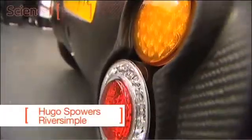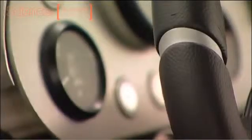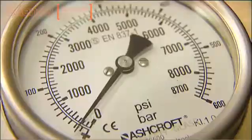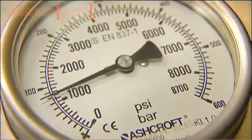My name is Hugo Spowers from River Simple, and we've developed a fuel cell car using all the skills that have grown up in the motorsport industry. The big breakthrough that makes fuel cell cars possible is not at the level of the subsystems and the science. It's about how you put the whole thing together.